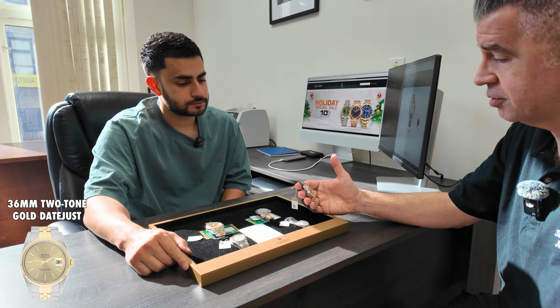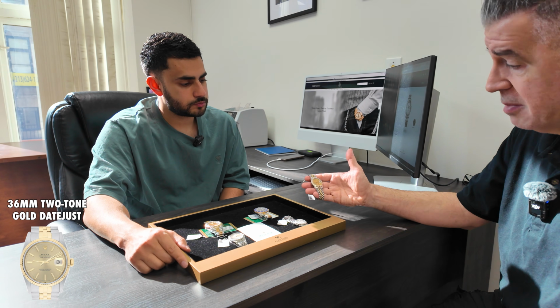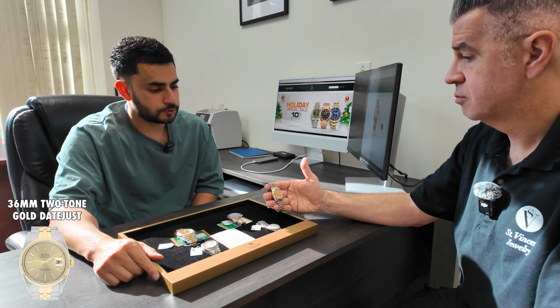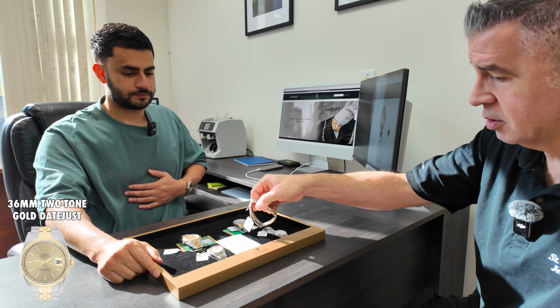I mean, this will go with a black suit. It could go with an ivy colored or a brown suit. It matches a lot of different things because it has the two-tone. And it's just the most timeless look from Rolex. It's a Datejust, has the Jubilee bracelet and two-tone gold and steel. Yeah, this is really, really nice. Okay, so that one looks good.